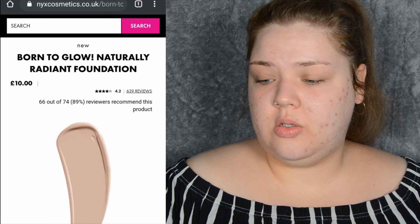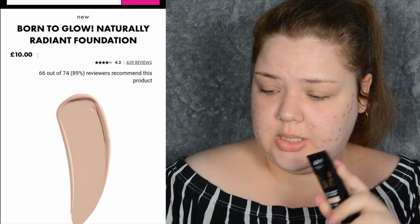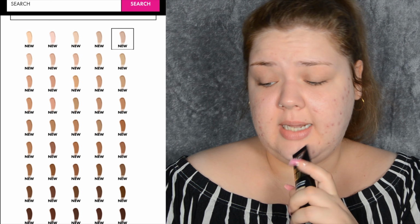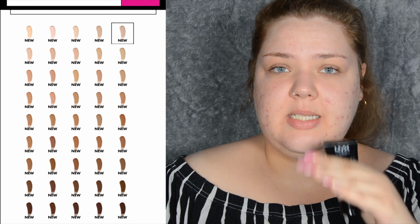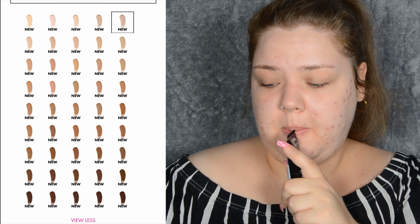So I am on the NYX Cosmetics website. This Born to Glow Naturally Radiant Foundation is £10. The shade range is okay, it's actually not bad. It is nicely divided between fair and deep complexions. Let's just read the description, right?